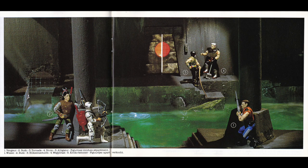But yeah, I could see these two having a conversation down in the sewers. They just want him out of the way. He smells like the sewers. They're gonna put him back down there.